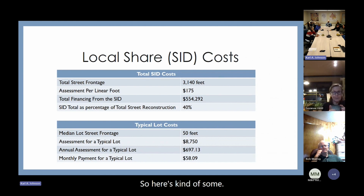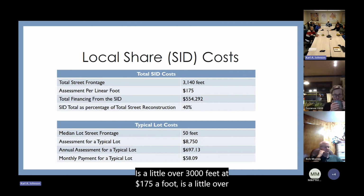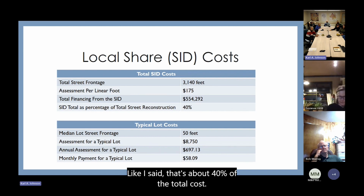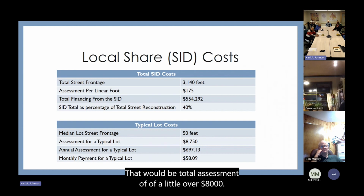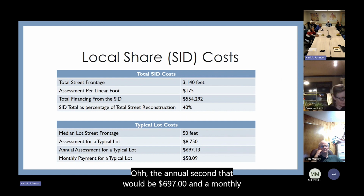So here's kind of some breakdowns of what the SID costs of the project are going to be. The total street frontage, that would include both sides, is a little over 3,000 feet. At $175 a foot is a little over $500,000. Like I said, that's about 40% of the total cost. So for a typical lot, most of the properties on Grand Avenue have 50 feet of frontage. That would be total assessment of a little over $8,000. The annual assessment for that would be $697 and a monthly payment of $58.